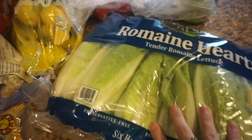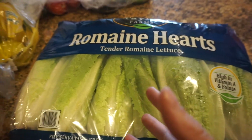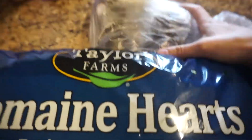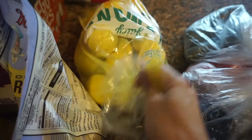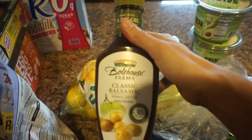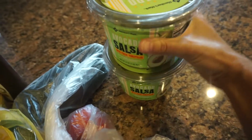I usually buy romaine lettuce in bulk from Costco because Elliot and I both eat it, and I'll do lunches or dinner with it. I always get avocados every single week, Roma tomatoes, cucumbers, and a bag of lemons for my salads. You guys have seen this before, this is the dressing that I use, the Bolthouse Farms Classic Balsamic. I freaking love it.